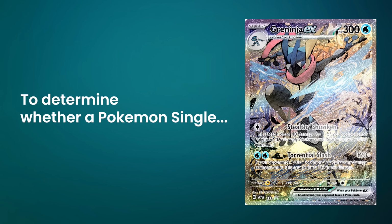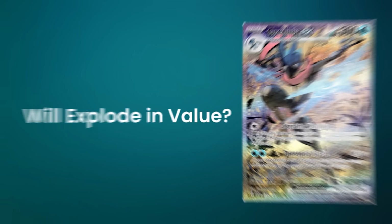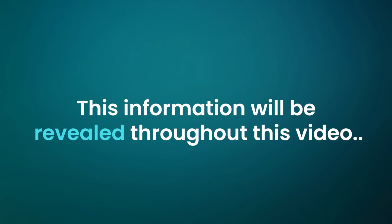Now, what are the telltale signs to look out for to determine whether a Pokemon single will explode in value? This is an incredible skill which every collector needs to learn, and this information will be revealed throughout this video.